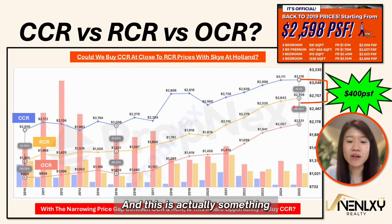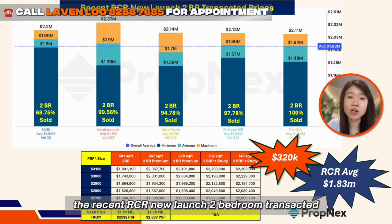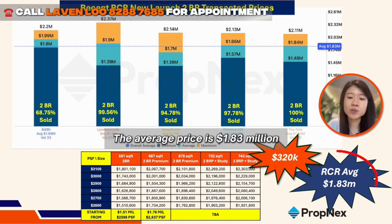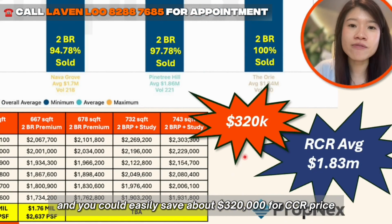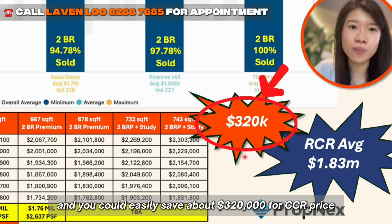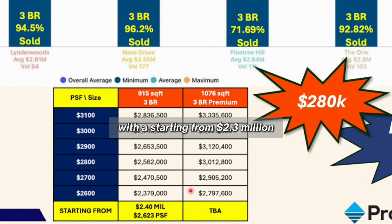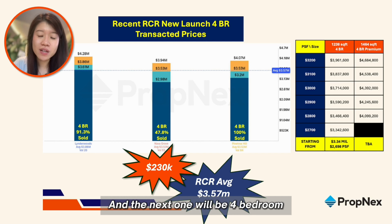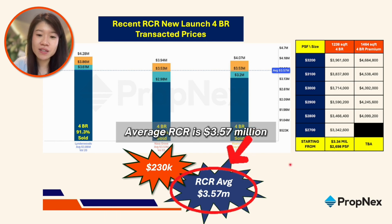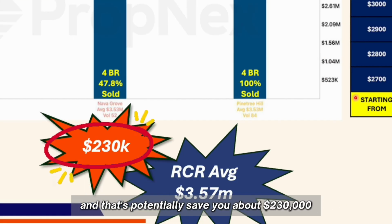And this is actually a very interesting number we could see, because the usual CCL price average is around 3001. A quick one to share with you: the recent RCL new launch 2-bedroom transacted at an average price of 1.83 million, and the starting price is about 1.5 million, and you could easily save about 320,000 compared to the CCL price. Moving forward to RCL 3 bedrooms, the average is 2.68 million, with a starting price from 2.3 million, you can save about 280,000. And the next one will be 4 bedrooms. Average RCL is 3.57 million, and our starting point is 3.34 million, and that potentially saves you about 230,000.